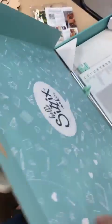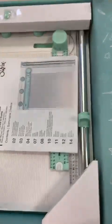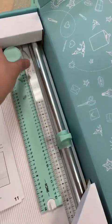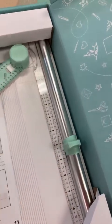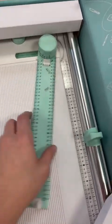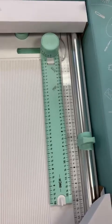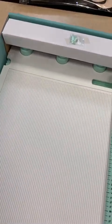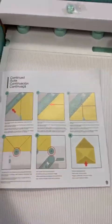Okay, so in here, you've got a trimmer, scoreboard. With it being a scoreboard, you can do boxes. You can do envelopes because this little guy here moves. All right, pull it up. You can move this. That way you can do your different scores for that, your different trims for doing different size envelopes. So it'll do envelopes. You've got different punches up here as well. So you can do your corners. You can do little holes. That does little notches to make it easier to score your envelope. So there's so many things that are combined into this guy. It is really, really super cool.